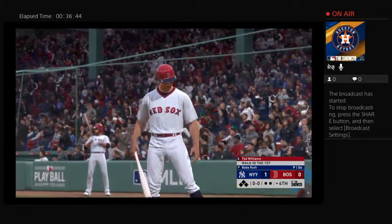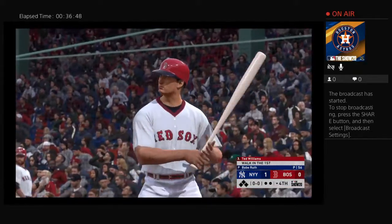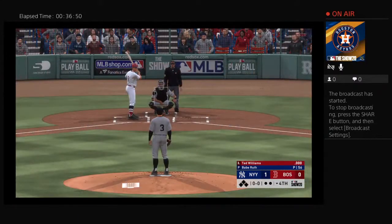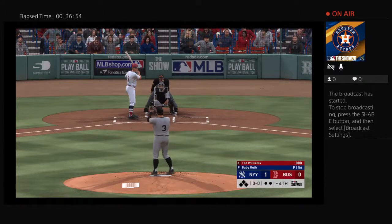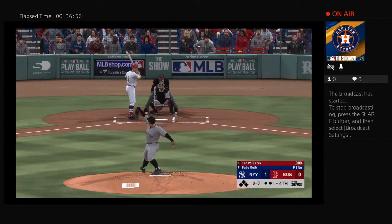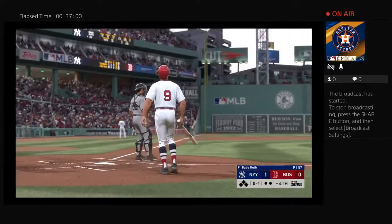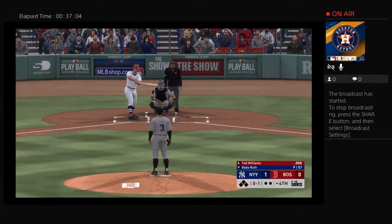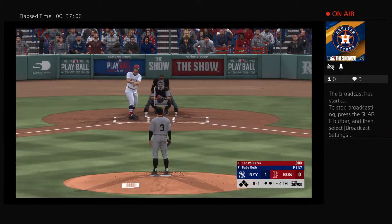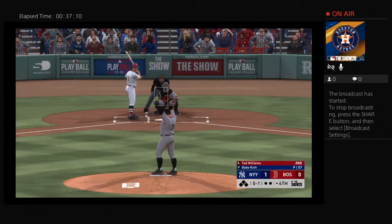Next up for the Red Sox, Ted Williams. He'll lead things off here in this one-run contest. Ted Williams. Ready with the first pitch. Here it comes. Hit hard, but foul. Now here's the pitch.